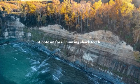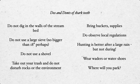So, some do's and don'ts of shark teeth. Do not dig in the walls of the stream bed. That actually disturbs the stream bed and it's bad for the ecosystem. On the same note, take out your trash and don't disturb any rocks or the environment itself. I know rock stacking and rock painting is very popular, and anybody that does that, all the power to you, but please don't do that with rocks from a native environment.